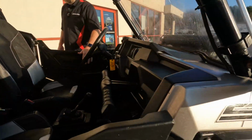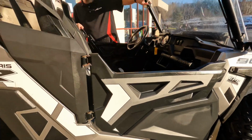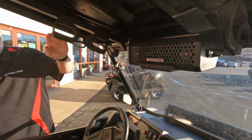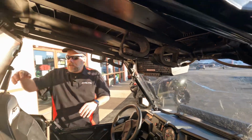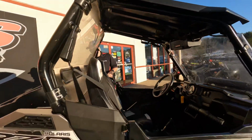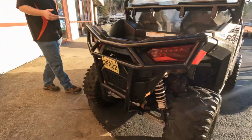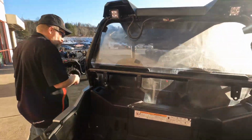Full half door, so they added the bottom door. You can see there's a Pro Armor stereo, the sound bar in here, so that's Bluetooth connectable. Your gun mounts, rear panel, and then even full rear bumper. So great machine. Will get you in and out of a lot of places.